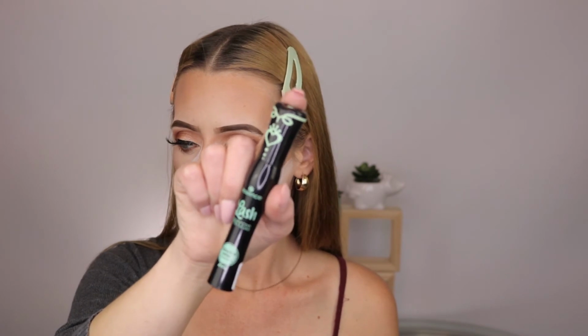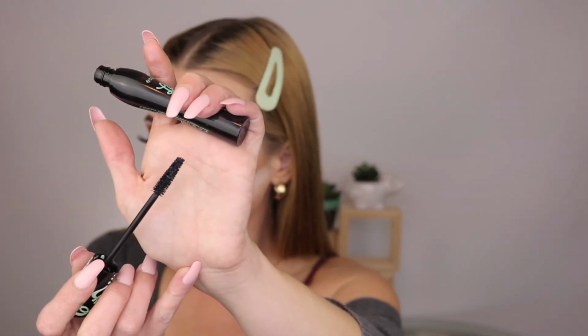I quickly want to finish up the eyes, so I'm going to go in with the Essence Lash Princess. I don't think this is the waterproof one. I know they have a waterproof mascara in the Lash Princess, but I don't think this is the waterproof one. I have not tried this yet. So many people have raved about this for so long, and I finally was able to find it at my local CVS. So I went ahead and picked it up to see what all the hype is about.